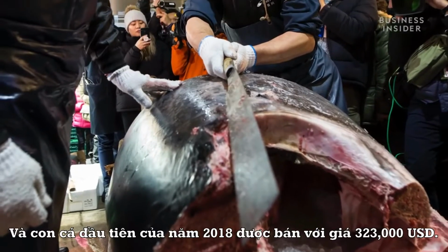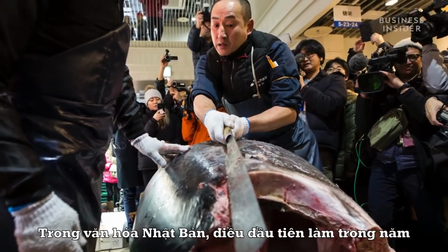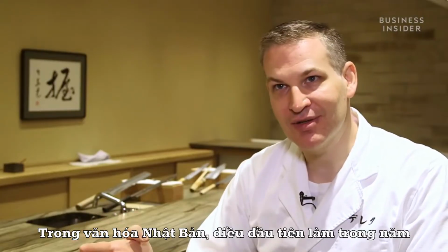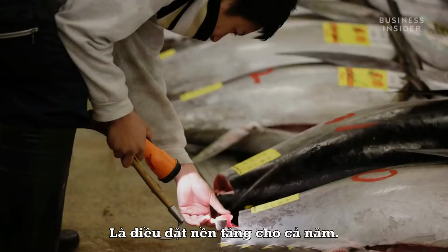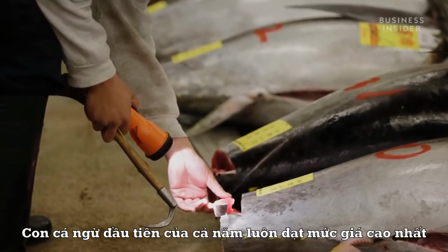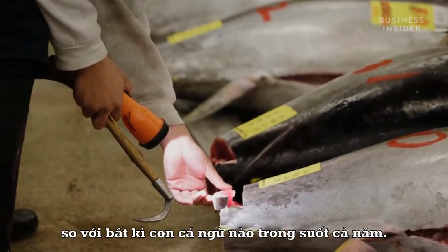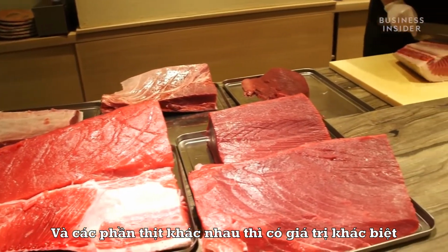And the first fish of 2018 sold for $323,000. In Japanese culture, that first thing you do all year is the most important. It sets the tone for the whole year. That first tuna of the year always goes for the highest price that any tuna will go for the whole rest of the year. And the different parts of a bluefin tuna also vary drastically in price.